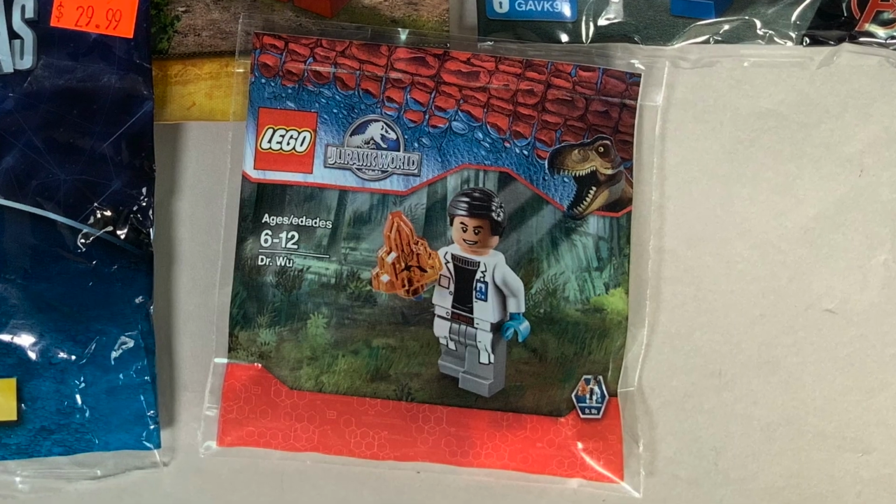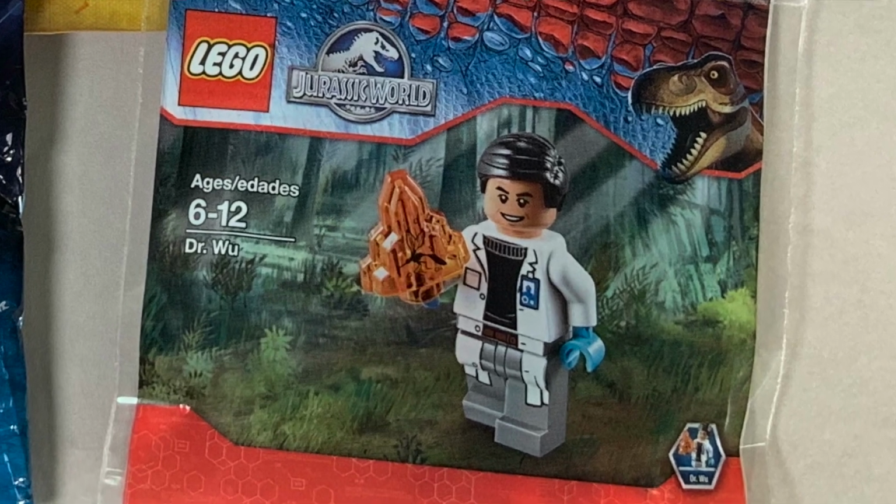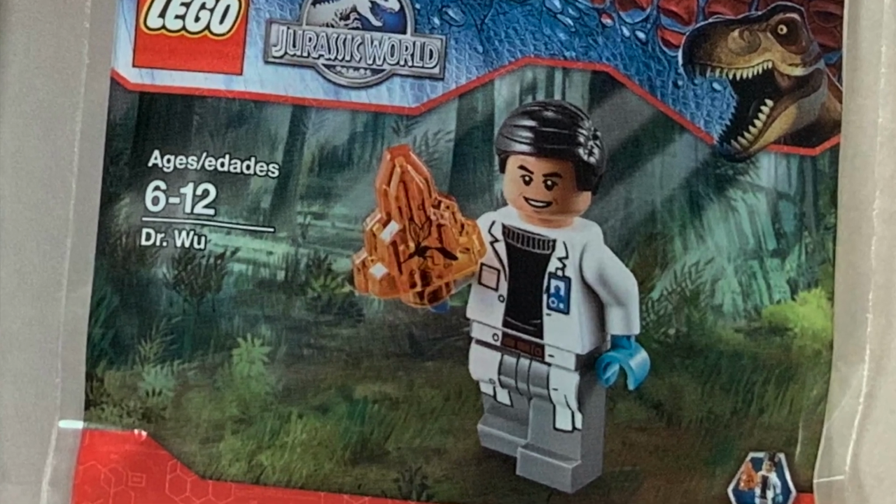So we have covered this whole mess on the table here. Let's stay with some of these poly bags. Do you remember where this came out? I don't know. It's Dr. Wu from Jurassic World. That was the first movie that came out, and it had the mosquito in amber, which is really awesome, the orange crystal piece. Given the size of the poly bag, I could almost guarantee you this came out with either the movie or the video game.